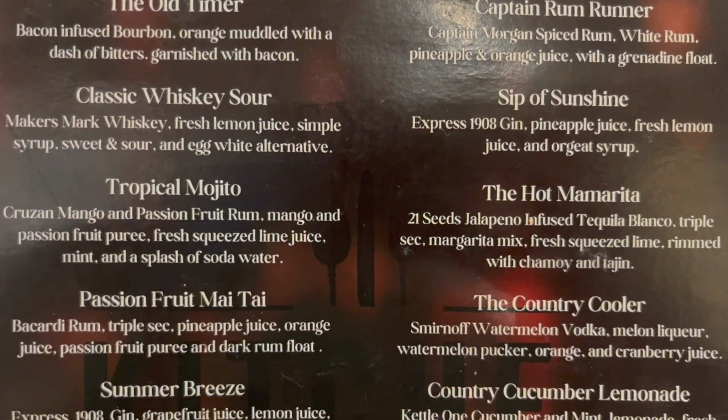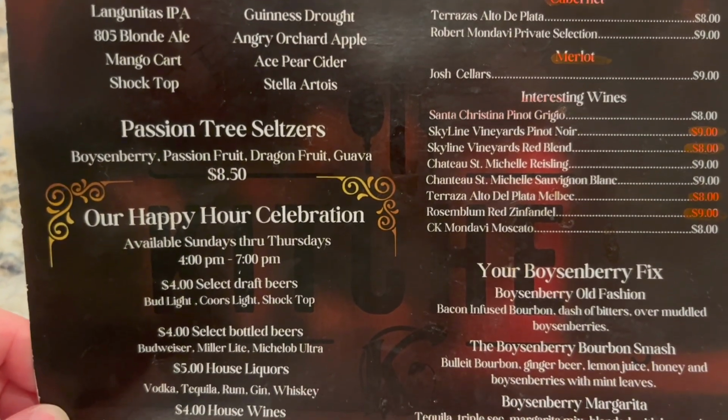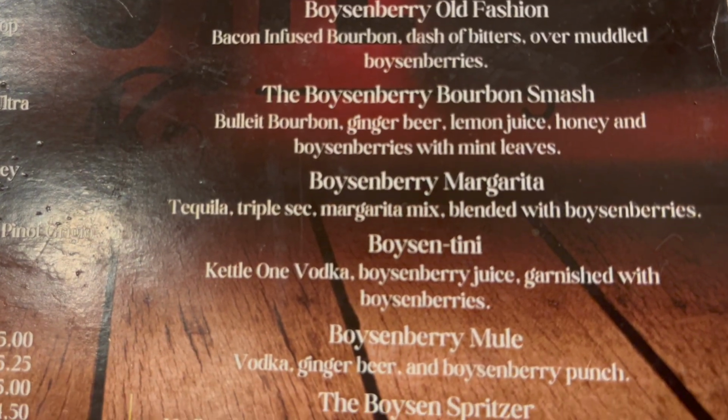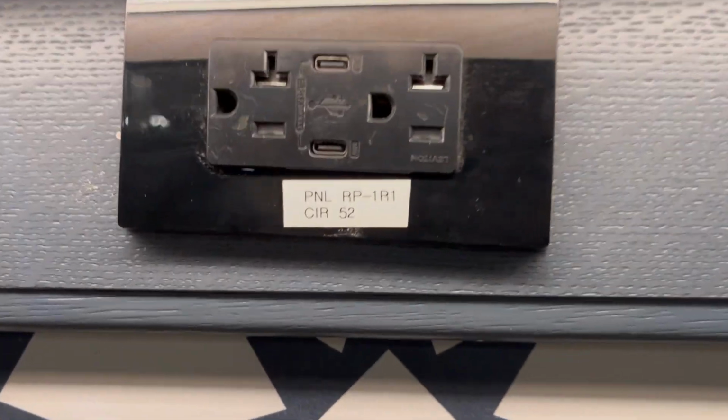You've got specialty drinks, a pretty good beer selection, some perfect snacks, lots of boysenberry options. I had the boysenberry old fashioned and the boysentini. And to top it all off, they've got chargers underneath the bar.